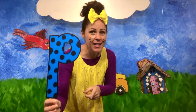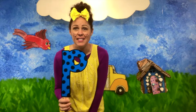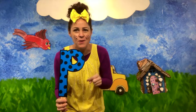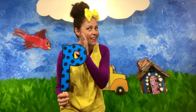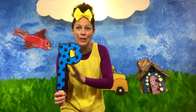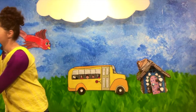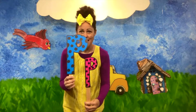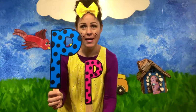Good job. Let's say it one more time. P. Good. This is called a capital P. See how it's big? Well, if this is a capital P, what do you think a lowercase p looks like? Yes, kind of like a little capital P. Let's see if you're right, shall we? Yep, you were right. This is called a lowercase p.